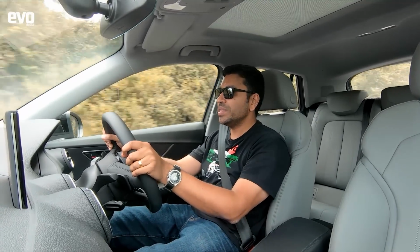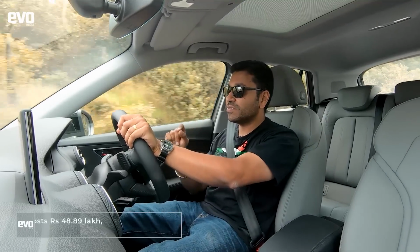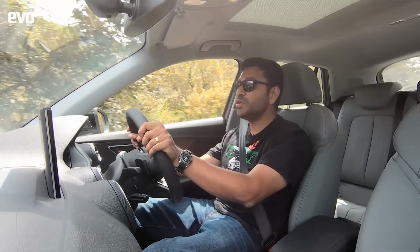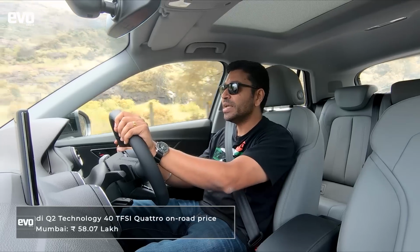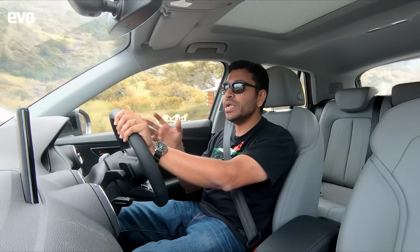So our verdict on the Q2, where do we stand with this baby Audi? Now 48 lakh rupees for something as small as the Q2 is asking a bit too much, especially since this is a CBU, so the higher registration tax will make for an even higher on-road price. But we also know that there is an update for the Q2 that has been shown internationally, that will go on sale very soon internationally, and I think that will also come to India very soon.